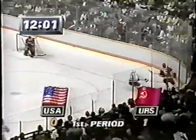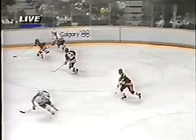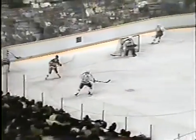In commercial, Braiën Leitch whistled off for a tripping penalty, and 1:42 remaining in that penalty. So the Soviets with a power play. They have a man advantage here for the next 1:37 as they skate in over the blue line.